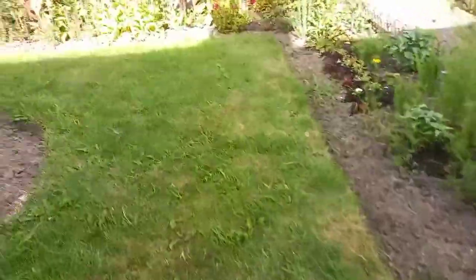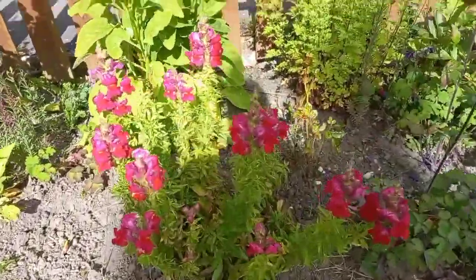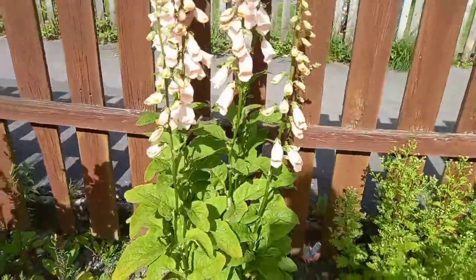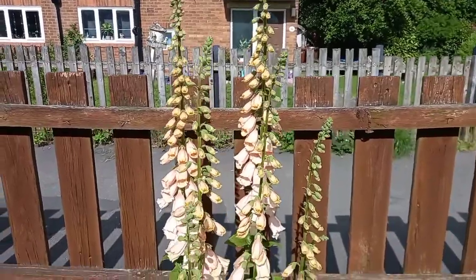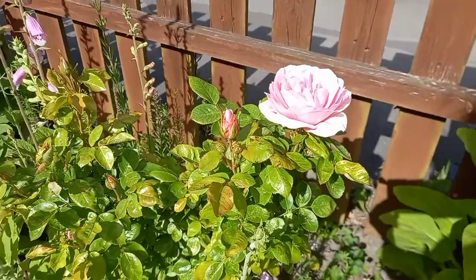And I'm gonna show you my, we call this, not this one, the other one. I forgot the name of this one. This one, we call this a digitalis plant. It's like a bell. This is my rose.